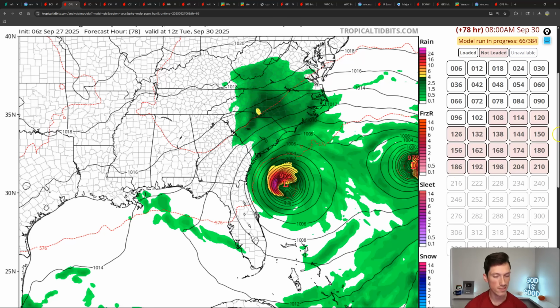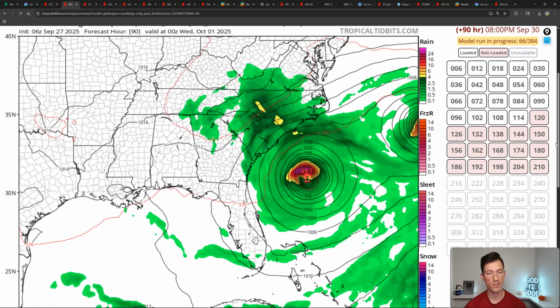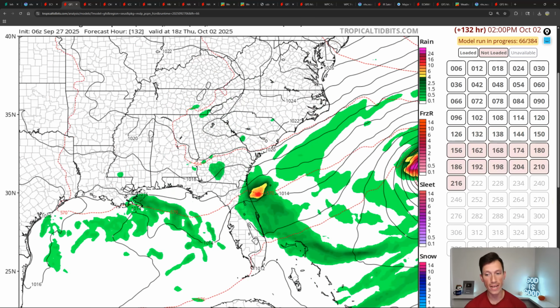Not super heavy stuff, but certainly a big plume of moisture. And then we get into sort of Tuesday PM. It's a 967 millibar low. One would argue, hey, is that a major hurricane? And like I said in last night's video, I would not rule out a major Category 3 hurricane. But that doesn't mean that a major Category 3 hurricane is going to make a landfall. So this is getting into Tuesday evening, and it moves away.